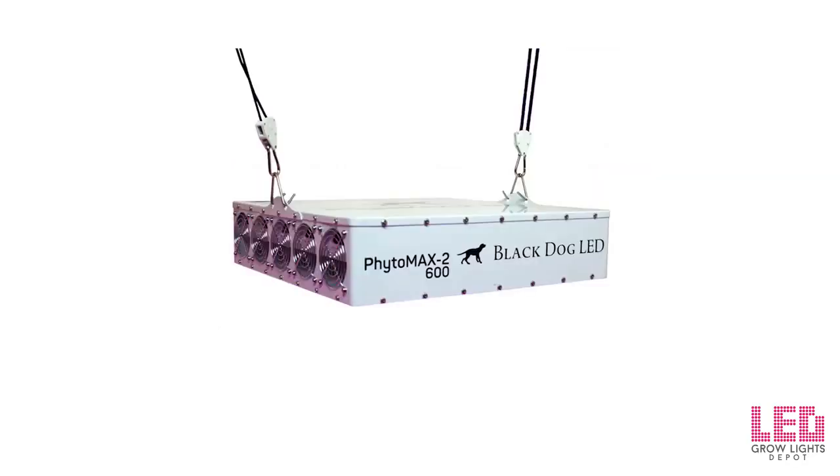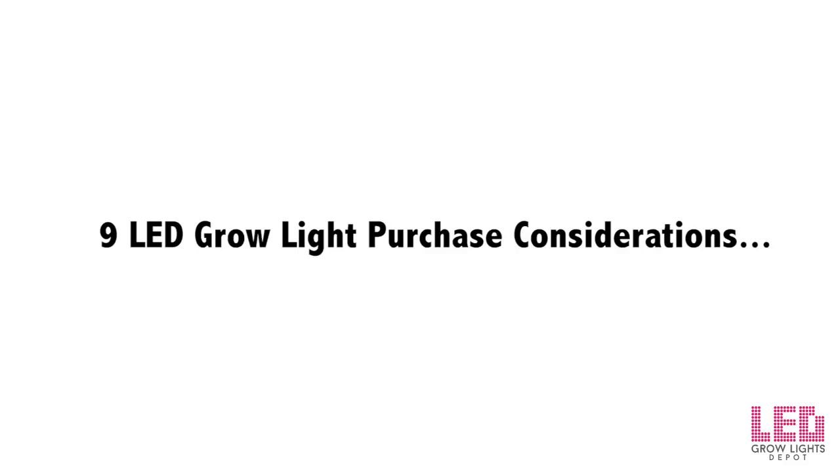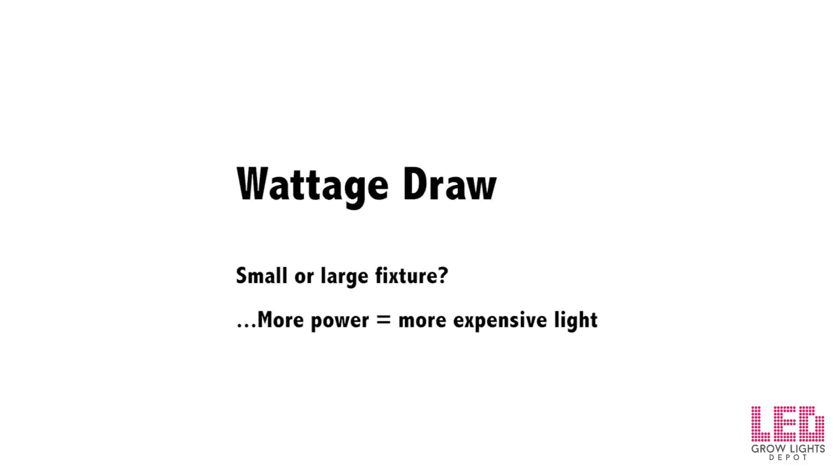You might be wondering, why spend a lot more on an LED grow light when you can get one for a lot less? Well, the less expensive fixtures generally cover a smaller footprint and are of lesser quality. In addition, the difference between a $250 grow light and a $2,000 LED grow light comes down to several other factors that need to be considered before making a purchase. For instance, wattage draw. Is it a small fixture that draws fewer watts or a large fixture that uses more power? More power is generally associated with a more expensive grow light.